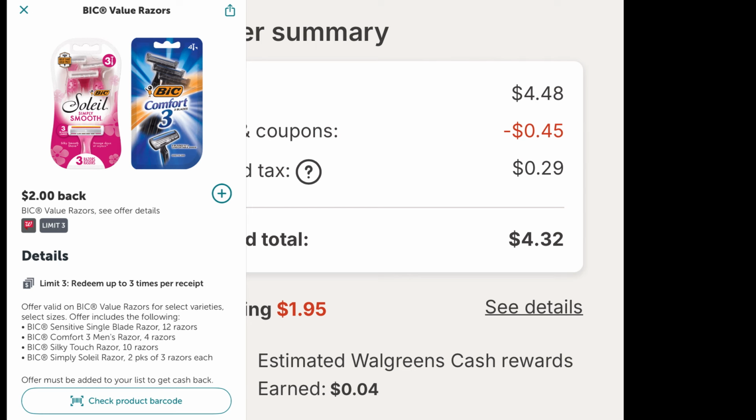That's with tax. So pre-tax, you're going to get $4 back from IBOTTA. There's a $2 cashback offer. It is a limit of three. So you're going to get $2 for each razor, giving you $4 back. So pre-tax, these are completely free.